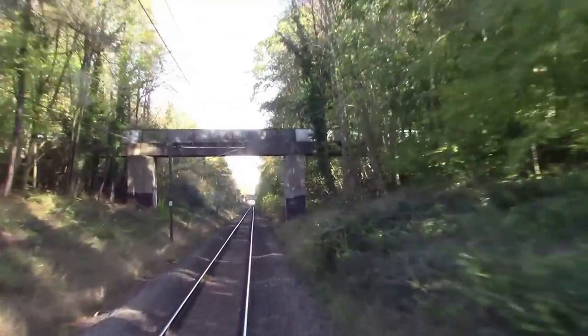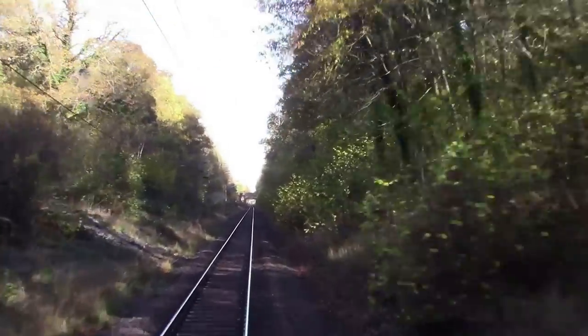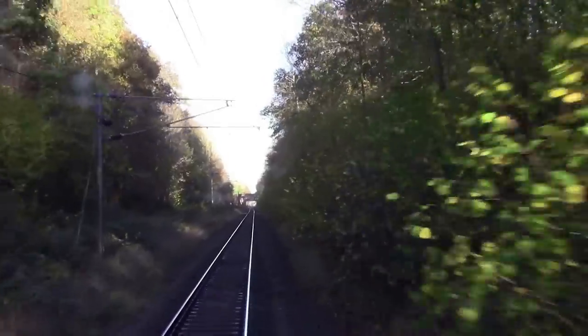We pass under the M1 motorway. The urban area has now given way to a more rural landscape. Notice that we are now travelling on continuous rail.